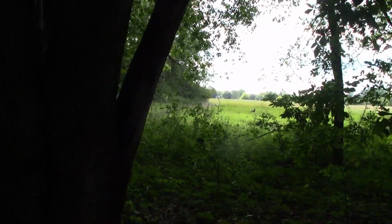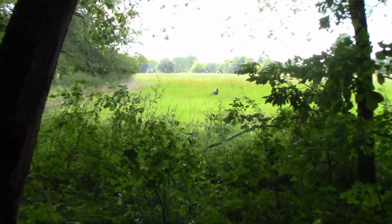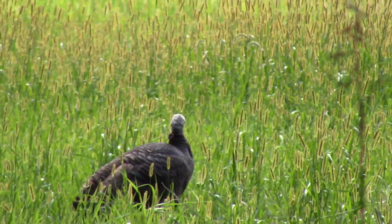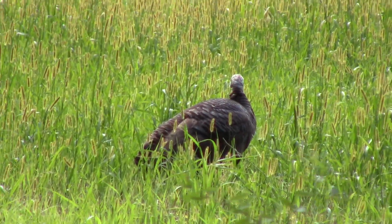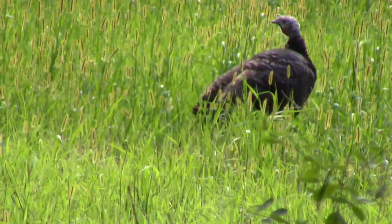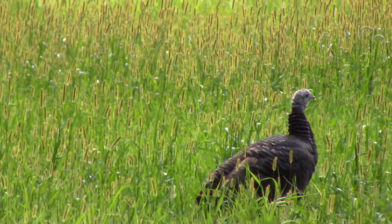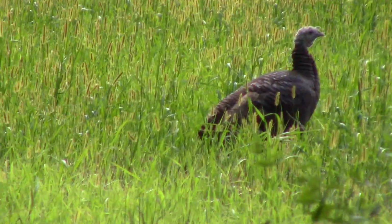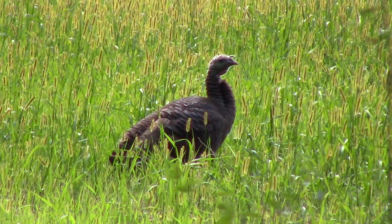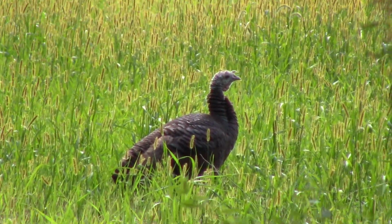Look right there. There's a turkey. See him? Wild turkey. Just happened to notice him. It's a wild turkey. Come on, come on, come on. There, he heard me. Come on. That's cool. Yeah, I'm liking this trail. Lots of wildlife out here.